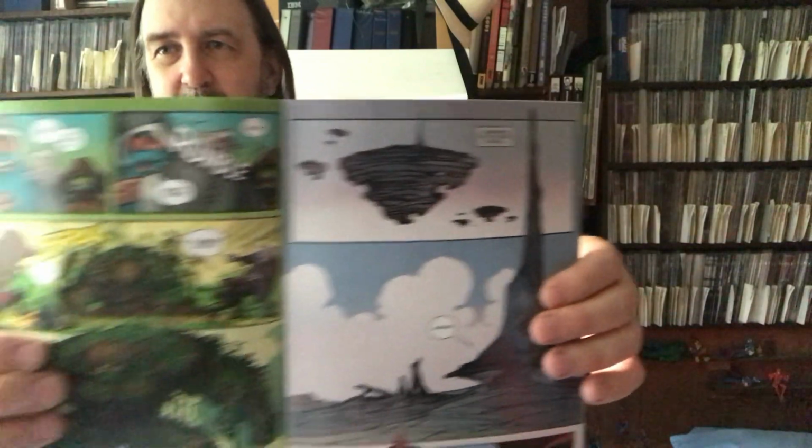Oh, there's one of the floating islands in the sky. Looks like an empty one. But a good book. I mean, I said I originally bought this because I've been following the creator for a while, and I'm enjoying this one.